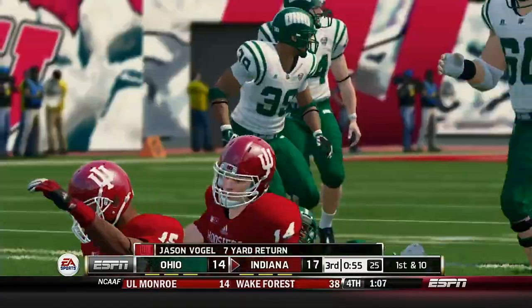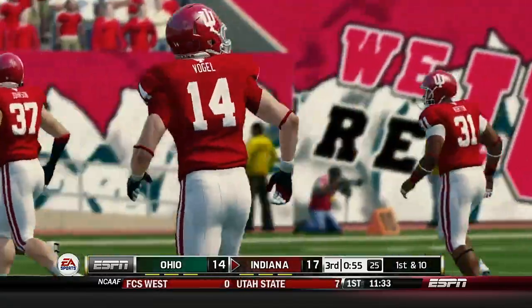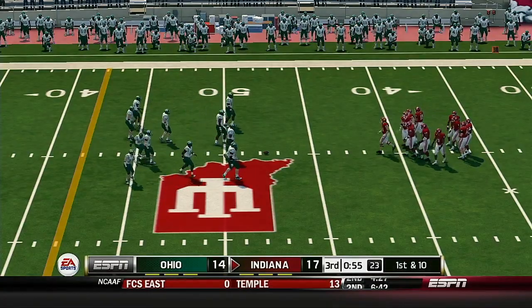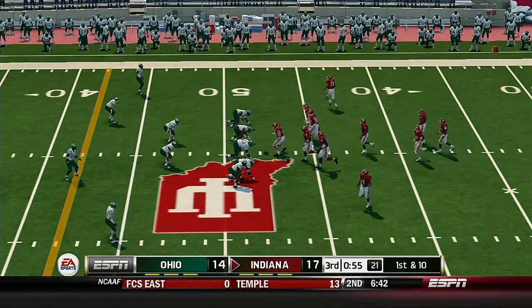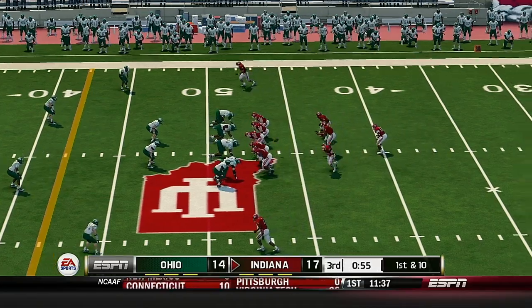Tackle at the 48. You know what? It might not have been a lot, but they moved the ball forward. Football's not a game won 100 yards at a time. You take what you can get. Well, you know the offense would like to generate more than they did on their last possession. Indiana is up a field goal.